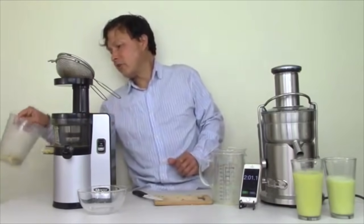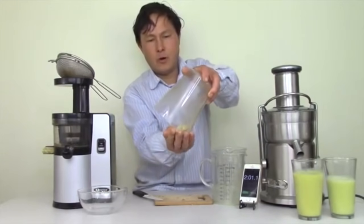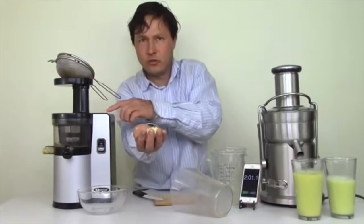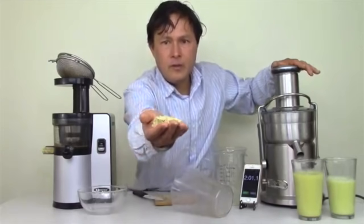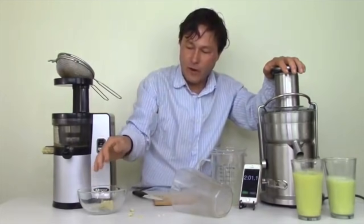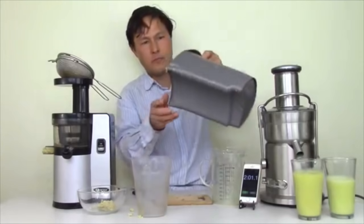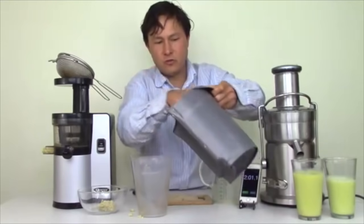Now I want to show you guys the pulp that came out of the VSJ843. Literally, this is all the pulp that came out. There's probably still some things that are unjuiced in the juicer, but this pulp, if you guys look at that, it's almost like sawdust. If I squeeze this, I can squeeze out a few drops, but it's done a fairly efficient job at juicing the ginger.